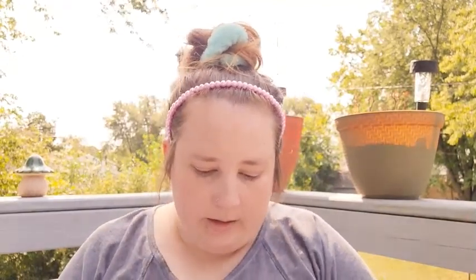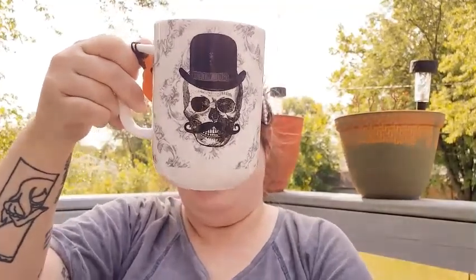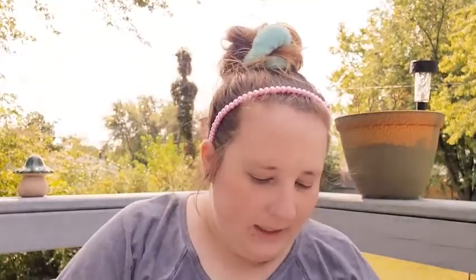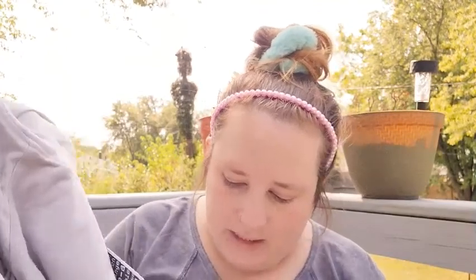So I picked that up, and then I also found this gorgeous mug. I absolutely love it. It looks vintage with this vintage skull with a bowler cap. I absolutely love that. I think it's so cute. Love it, love it. And then I also picked up one of the PJ sets that I showed in the video.